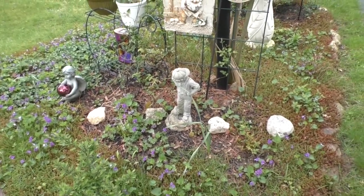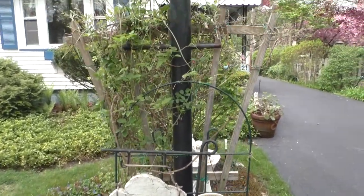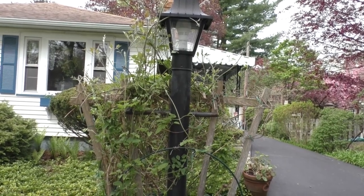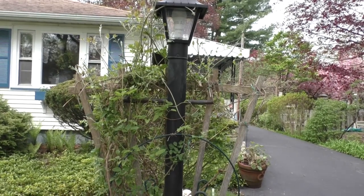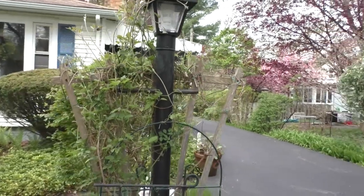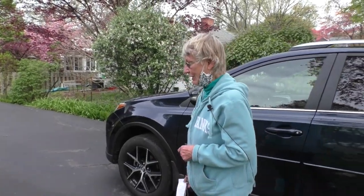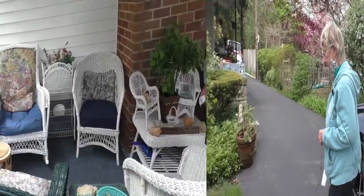The main part of it is the clematis, and eventually that takes up the whole fence. It also goes all over the post, and the light just barely shows through it. It gets so thick. So I'm very proud of it, and it only flowers late in the summer and into the autumn. It's not one of the early ones, and just teeny weeny little white flowers go on there. So that's kind of my pride and joy. So now we can go out back and see what the backyard is like.